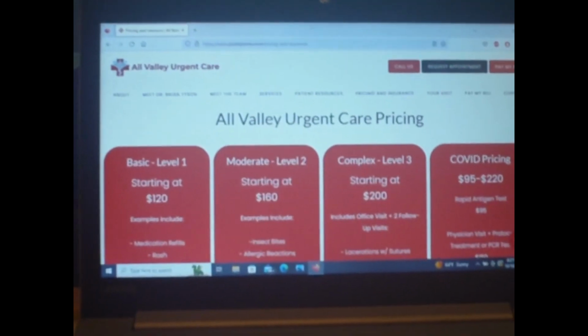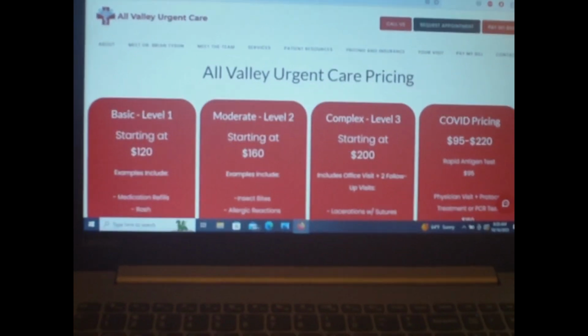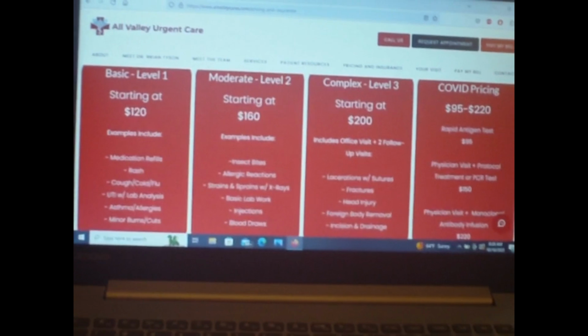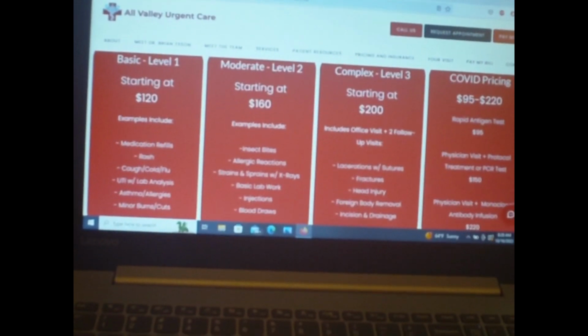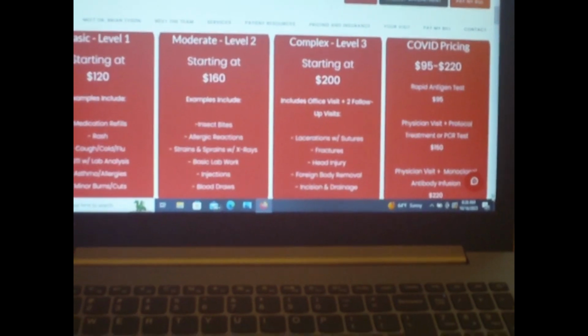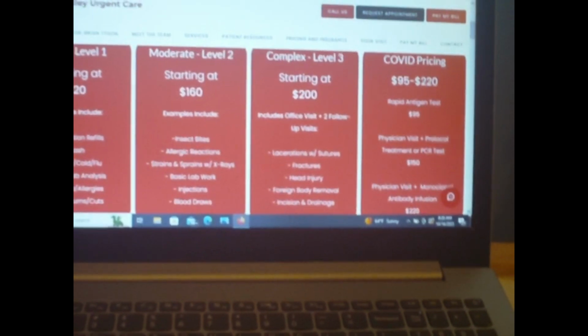So I started looking at urgent care, the nearest one, and the costs. This camera doesn't focus very well, but I'll tell you here, you got basic level starting at $120 for a visit. Examples include medication refills, rash, cough, cold, flu, UTI, which is urinary tract infection, with lab analysis, asthma, allergies, minor burns and cuts. Then you've got a moderate level starting at $160. You have insect bites, allergic reactions, strains and sprains, lab work, injections, blood draw.